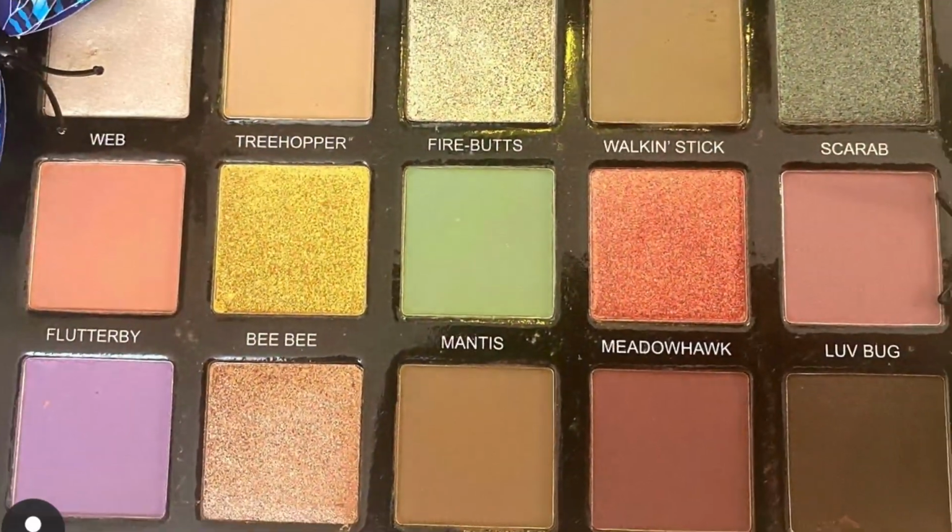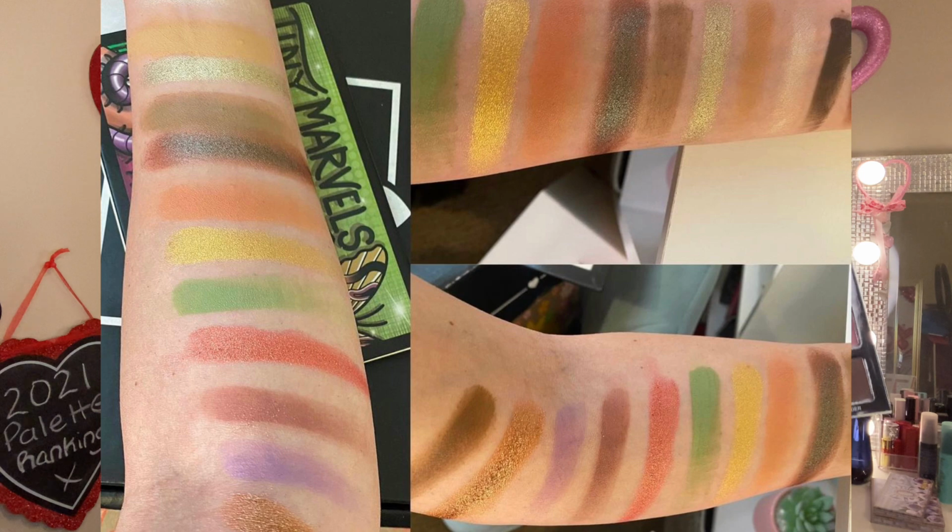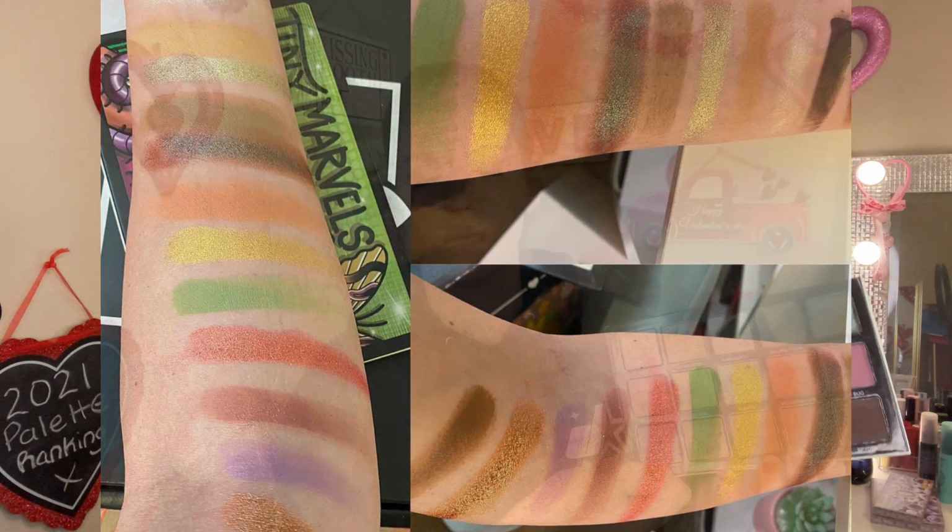But then the formula of this palette, you guys, is stupid good. It is insanely good. I want to get some more Sidney Grace palettes because of this one. I only got this palette because of Mel, because I wanted to support her channel. But then when I tried this formula, I was like, all right, we're done here. Sidney Grace is now on my radar.